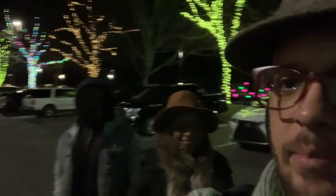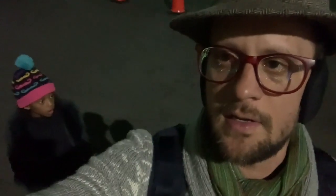Alright, we're here at the Winter Lights of the North Carolina Arboretum. This is Rami's first festival of lights, the Winter Lights. So we're here, we're all bundled up. Everyone's got all their stuff on. Warmers are in. And we're going to do a little stroll through these beautiful lights here in the background. Let's go.